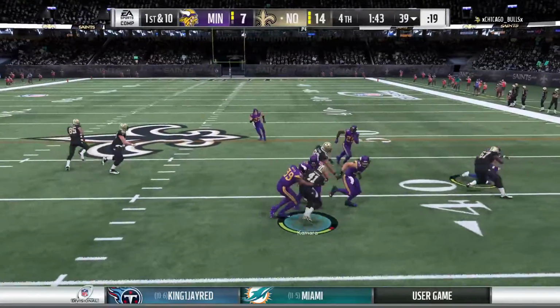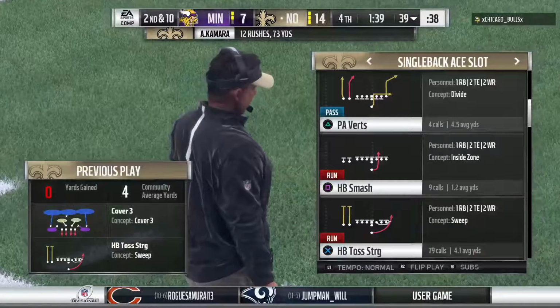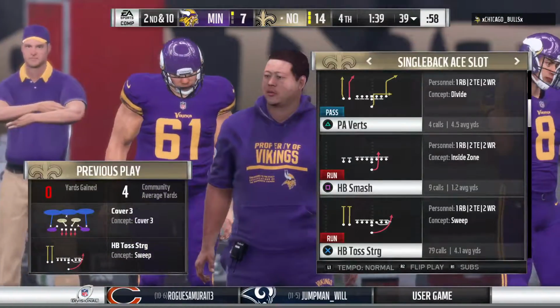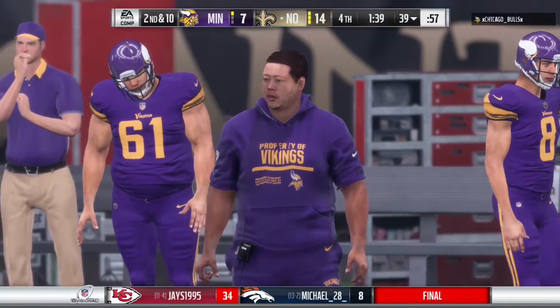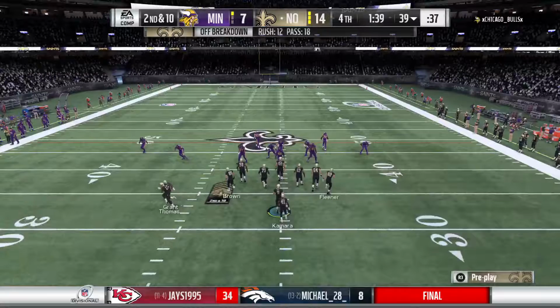Toss play, Kamara, looking to find a lane, but he can't. Reined in at the line of scrimmage. No gain on the play. It'll be 2nd down. Another timeout called by the Vikings now. That'll leave them with just 1 remaining in this 4th quarter of play.